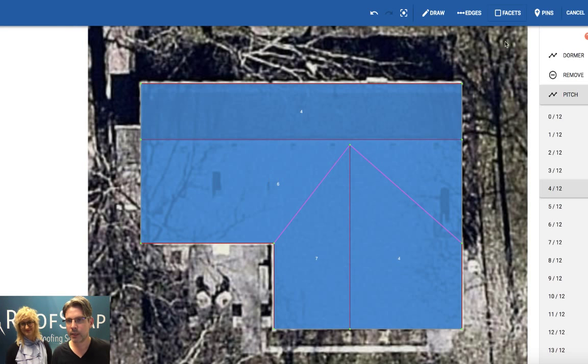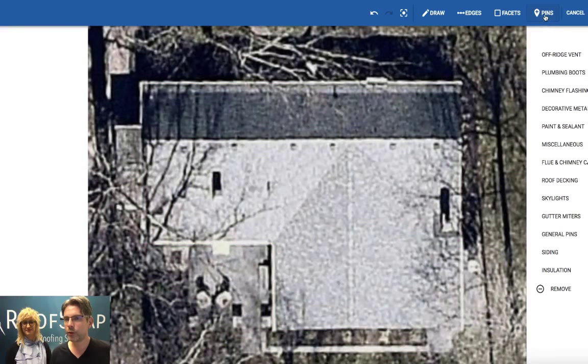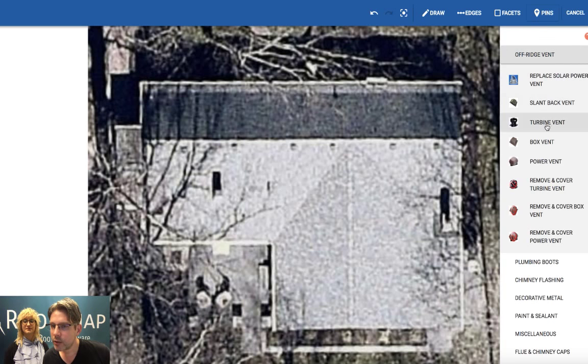Gotcha. All right, so from here, just to show you, we do have the ability within RoofSnap to label accessories on the roof. This is sort of a sample account where you're going to see a bunch of residential roofing products. Of course, this can be modified to contain any of the products that you sell or would encounter on the type of roofing systems that you do. So for example, we have plumbing boots, we have off-ridge vents. Let's go ahead and just grab a couple box vents here.